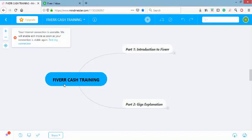Now, on this Fiverr cash training, the first part that I'll be talking about is the introductory aspect. That's how to register on Fiverr, how to become a seller on Fiverr, how to create an account. Secondly, how to set up your own profile. Thirdly, how to create your first gig on Fiverr and your gig images.